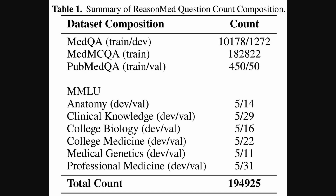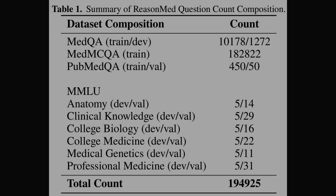So where did all this data originally come from? Well, this first table gives us a look at the composition of the initial question set. The authors started with nearly 195,000 questions, pulling from several well-known medical benchmarks. You can see sources like MedQA, PubMedQA, and MMLU, but the real heavyweight is MedMCQA, which contributes over 182,000 questions. These different sources ensure a broad and challenging foundation for that multi-agent system to build its reasoning paths on.